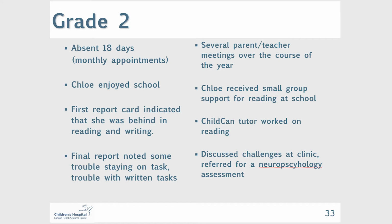But certainly by the end of the year, we're starting to see some trouble focusing, some trouble staying on tasks, and written tasks are getting harder. And of course in grade 2, if you think about the writing requirements, there's starting to be some. So there were frequent conversations with the parent and the teacher over the course of the year. They put in some reading support at school, and we referred her for a Childcan tutor.